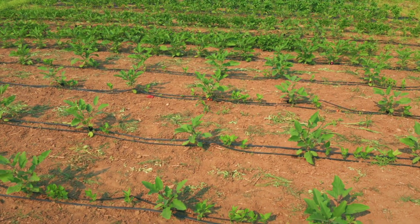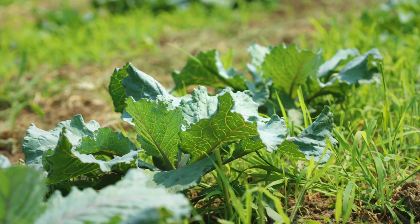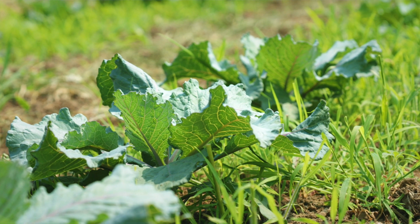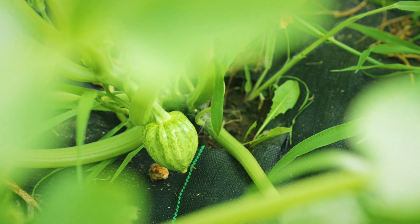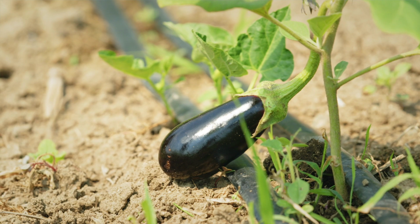We have a variety of crops that we're growing. We have 3 main groups, so that's brassicas, which are like cabbages, kale, spinach, etc. We have cucurbits, which are melons or squashes. And then we have solanaceous crops, which are tomatoes, eggplants, and peppers.